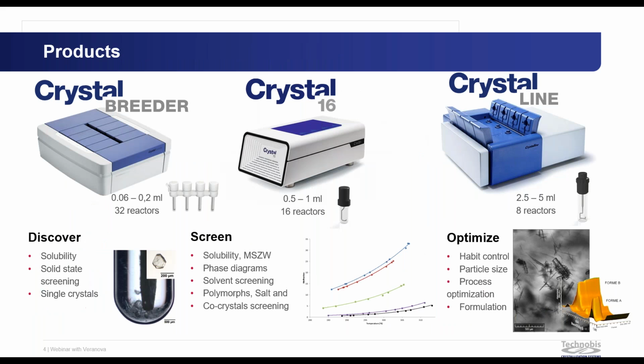Our product portfolio consists of 3 products: the Crystal 16, Crystal Breeder, and the Crystalline instruments. Some of you might know all of them, some of you most probably know one of them. For those that do not know these systems, they are multiple reactor systems that in principle you can heat and cool in a controlled manner. They work at different volume scale, and they come with inline analytics.